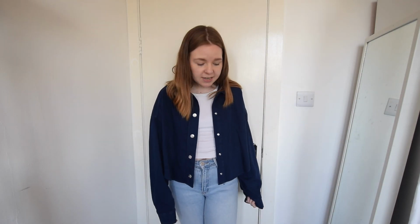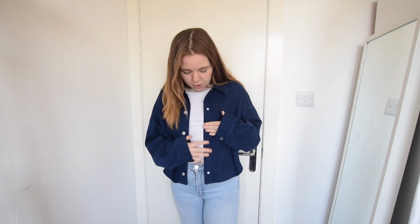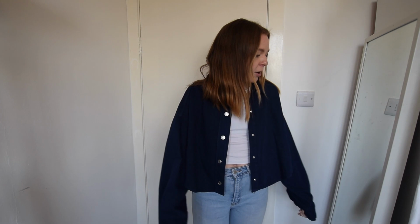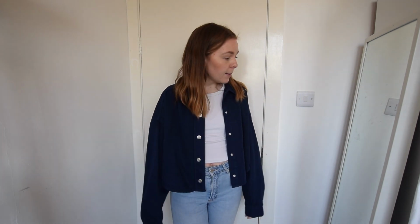Okay, so this is the next piece. This is just the navy shirt. I've just styled it over just a plain white t-shirt and jeans because this is kind of the vision I had in my head, and I really, really like it. I really like the navy blue against the white. I really like how long the sleeves are. They come past my hands, which I really like because I can kind of snuggle up. And I also really like that it's not too long. It's a bit cropped in the front, which I really like.